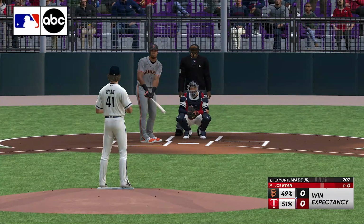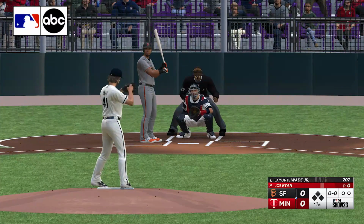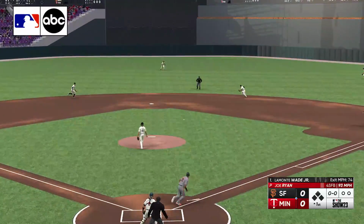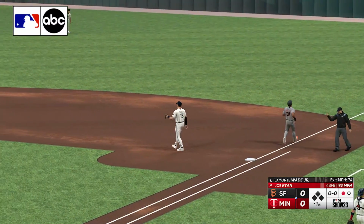All right, ready to go here. Here's Lamont Wade Jr. And a pitch. Up the middle, and that chance handled. 1 up, 1 down.